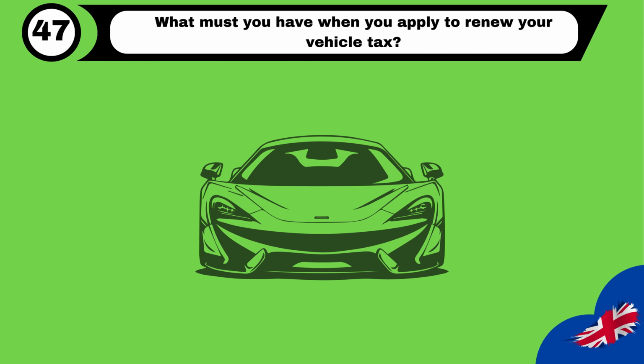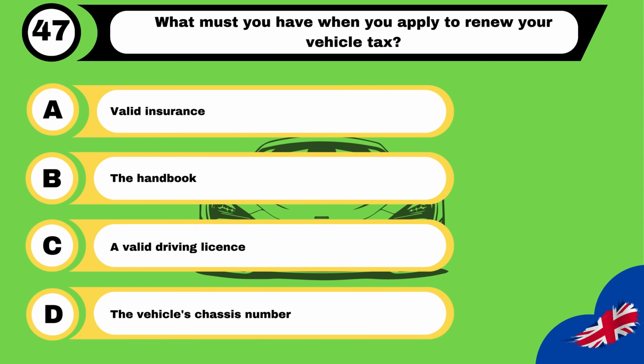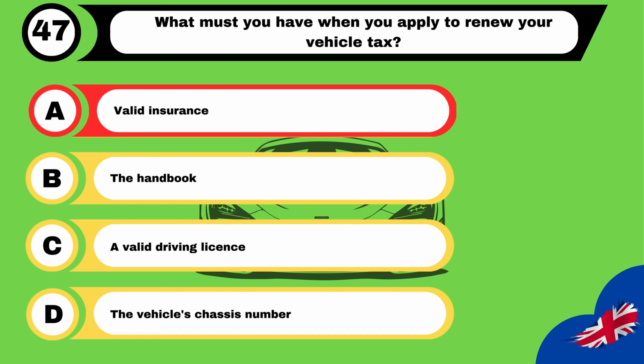Question 47. What must you have when you apply to renew your vehicle tax? A. Valid insurance. B. The handbook. C. A valid driving license. D. The vehicle's chassis number. The answer is A. Valid insurance.